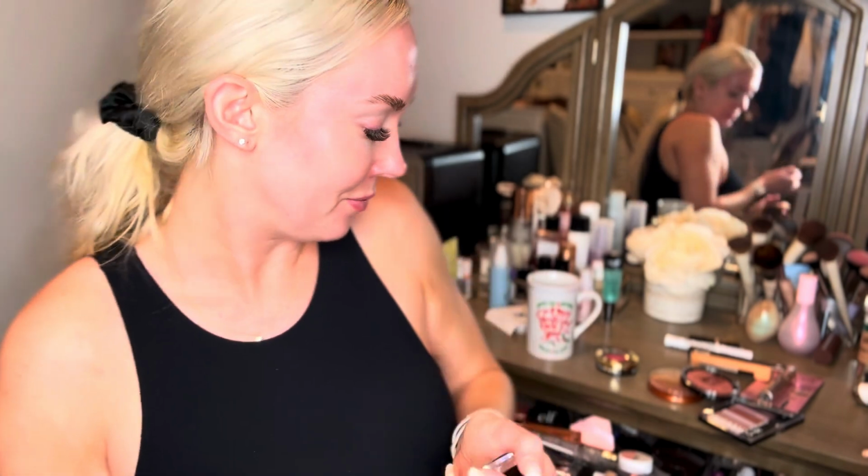I actually like it. Wow, I was not expecting to. Okay, and then you could go in and fill. But that's pretty. It's not leaving my skin feeling super sticky either. I wonder how that's gonna be when it dries. Okay. I do like that. That is a nice product.